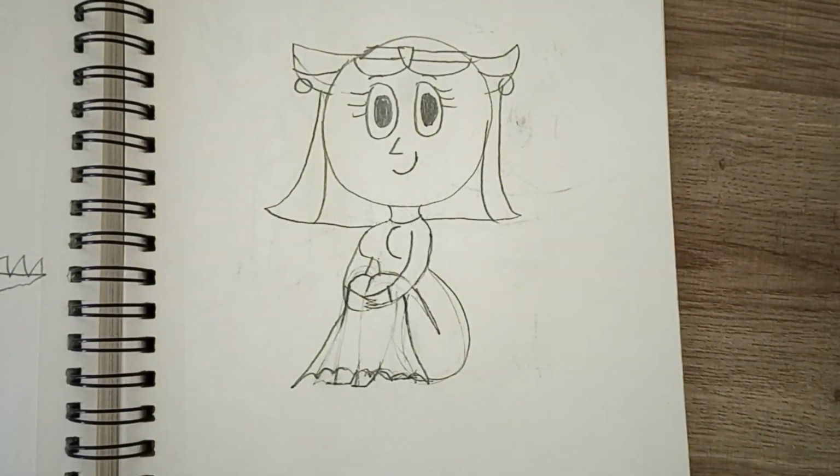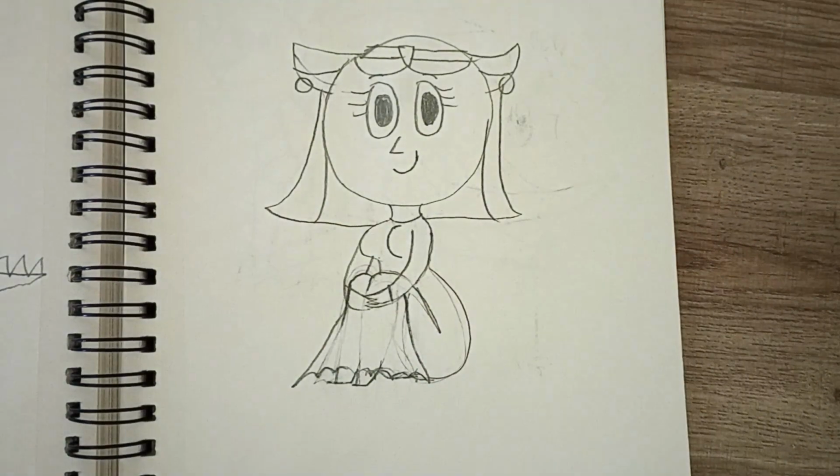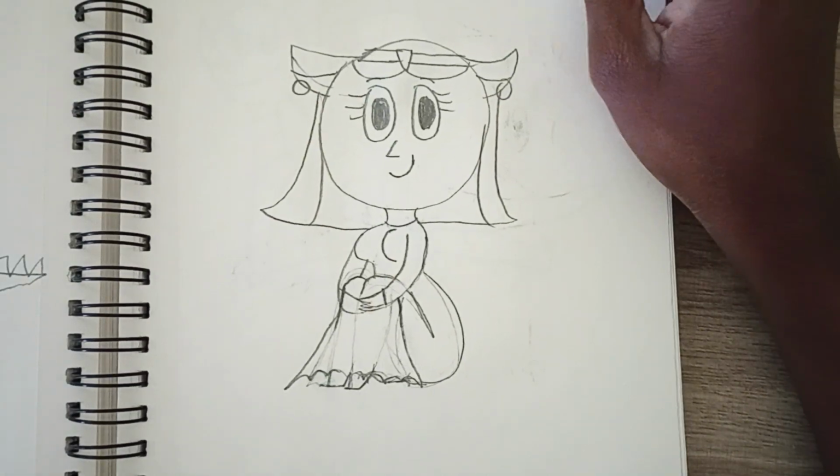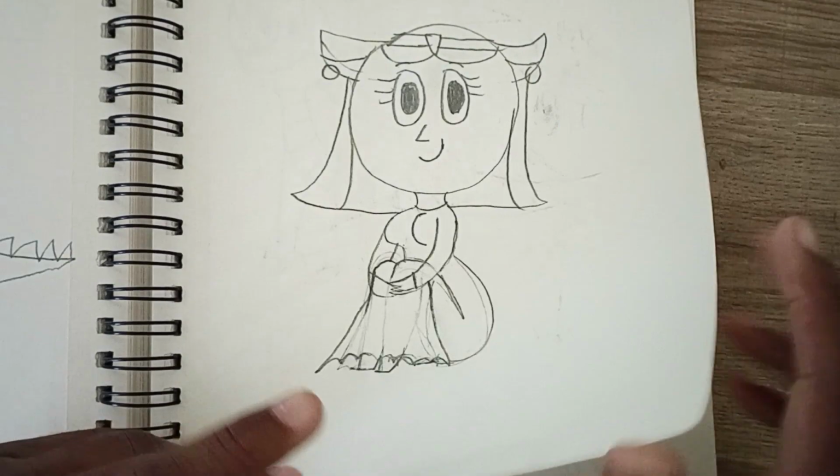Here's an elf lady, a cute elf lady character that I like to draw as well. Oh, that's my cousin's tablet. Yeah, I was just on it. This cute elf lady character.